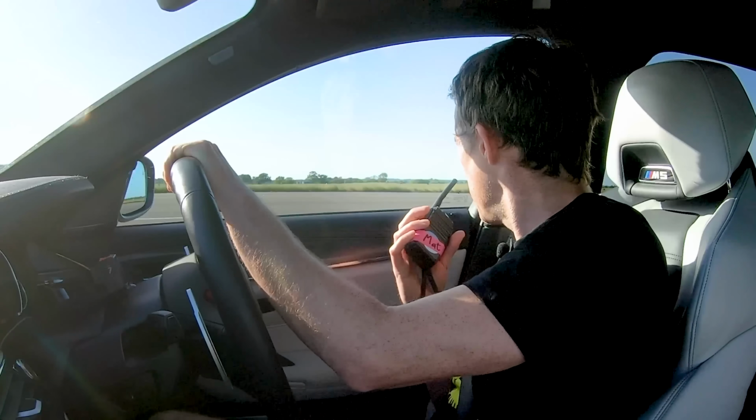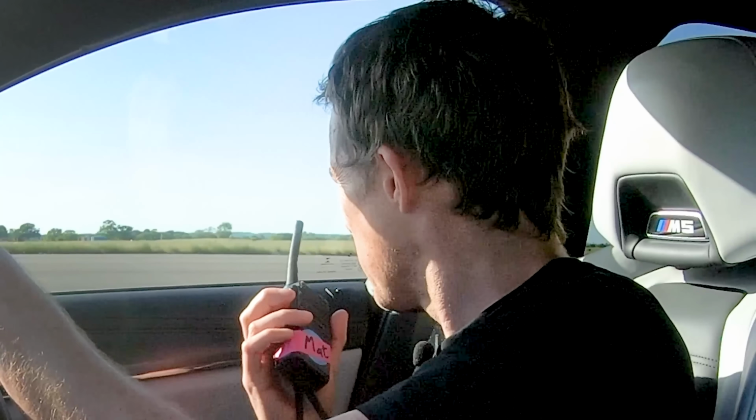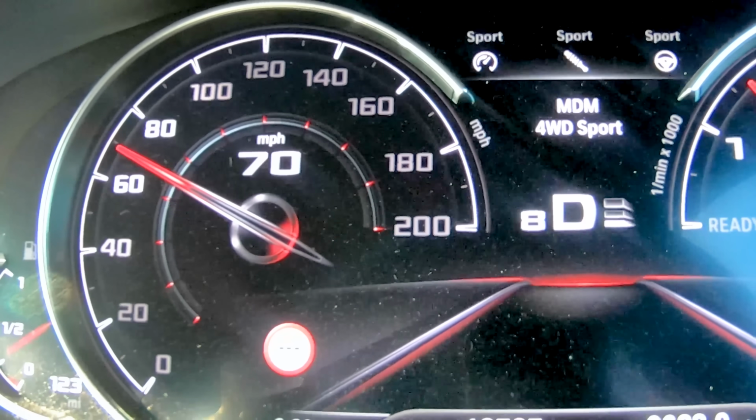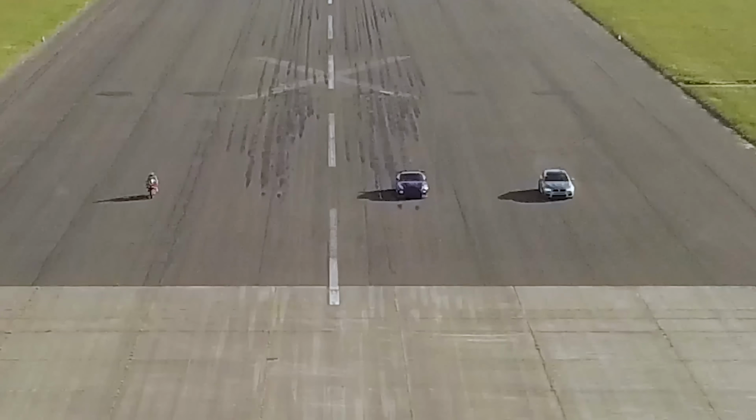Do you want to just do a brake test to see what happens? Have you got upgraded brakes? It looks like you have. What brakes you got on that? Carbon ceramics all round. They're not the standard ones though, surely? ZR1 rotors, they're upgraded. Go on then, Rocky, let's get to 70, if you can. As soon as your nose hits that line, full emergency stop. Here it is.